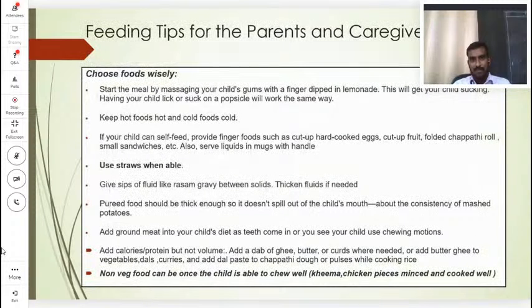Choose foods wisely. Start the meal by massaging your child's gum with a finger dipped in lemonade. Lemonade is your lemon juice. This will get your child sucking. Having your child lick or suck on a popsicle will work. A popsicle or something sugary sweet, lemony sweet can be given so that there is salivation in the mouth and the child starts sucking. This is for smaller children.